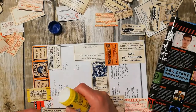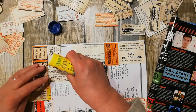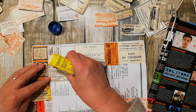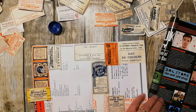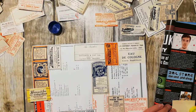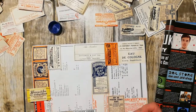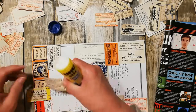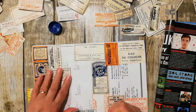So what we got here, rhubarb. Yes, indeed, rhubarb and soda mixture. Okay, actually most of these are gummed on the back, which makes sense, doesn't it? Because they've got to stick them to some sort of bottle or whatever.